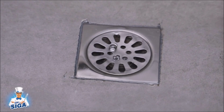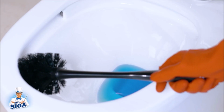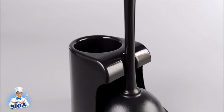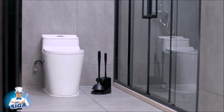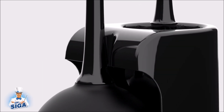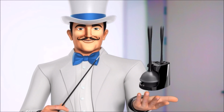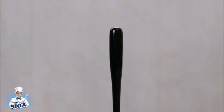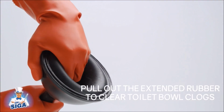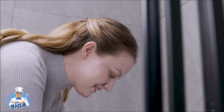The bowl brush has tough bristles that effectively scrub away dirt and stains from the inside of your toilet bowl. Both the plunger and bowl brush have a comfortable, ergonomic handle that makes it easy to use them for extended periods of time. They're also designed to be easy to clean and maintain, so you can keep them looking and working great for years to come.